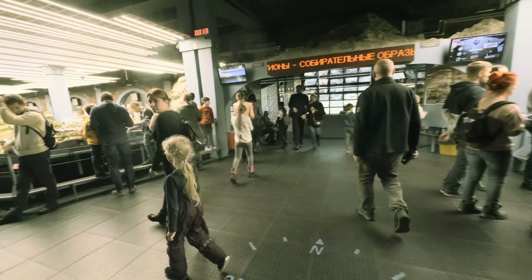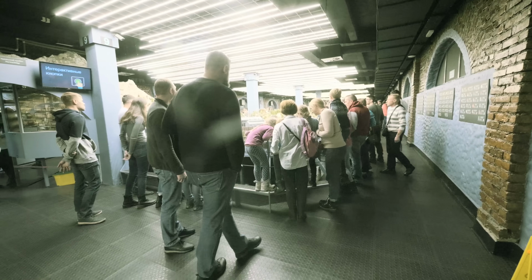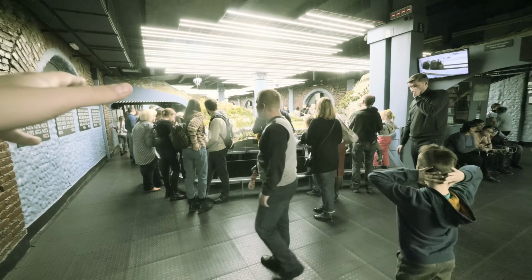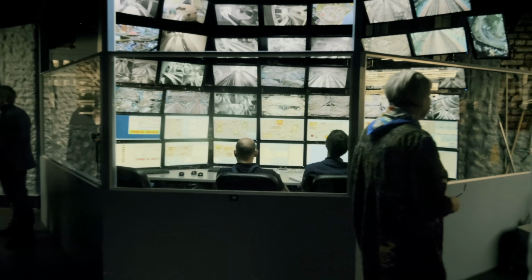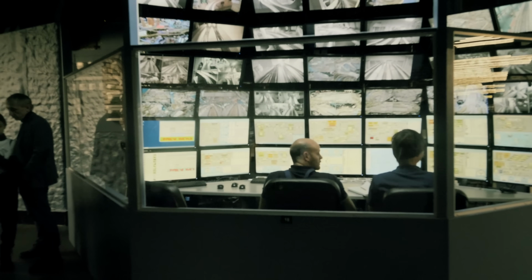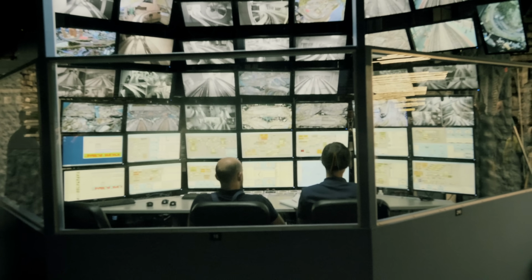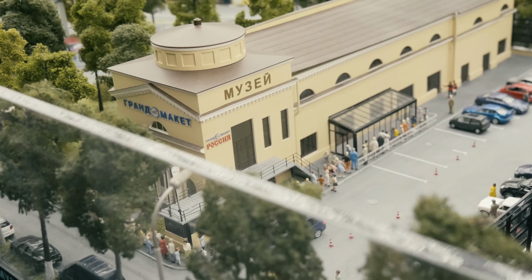When we are getting to the 2nd floor, we appear right in the middle of the exposition, which is pretty huge. The exposition is on an area of 800 square meters, 400 square meters here and 400 square meters there. There are the western regions of Russia, there are the eastern regions. Here are the guys, the real dispatchers. They control all the traffic, the trains, buses. Here are 2,500 meters of railways and about 2,700 train units.